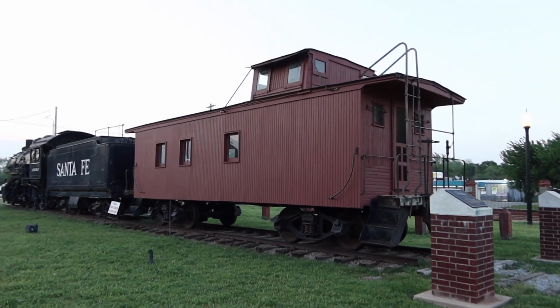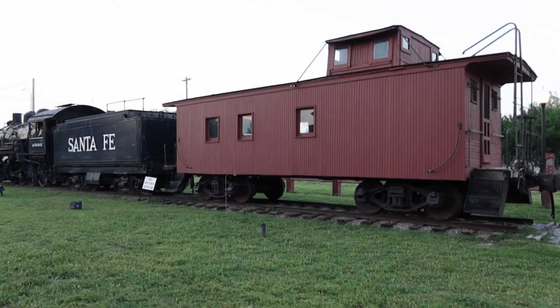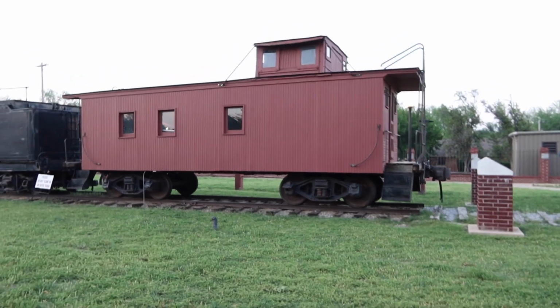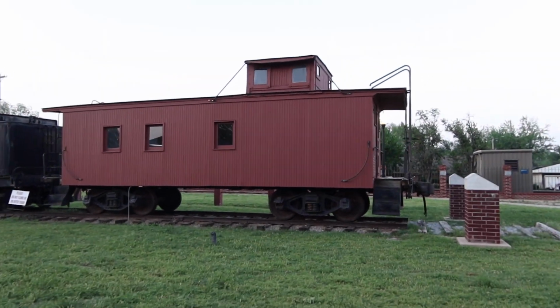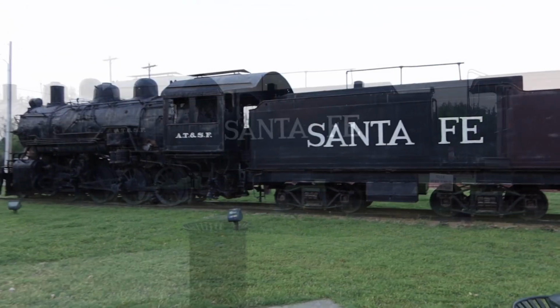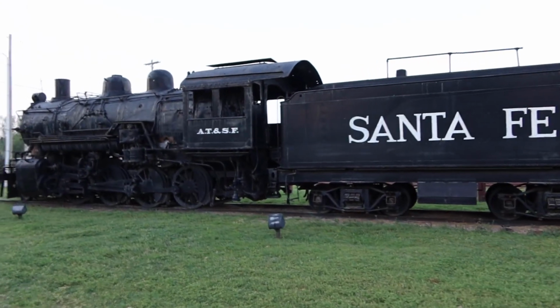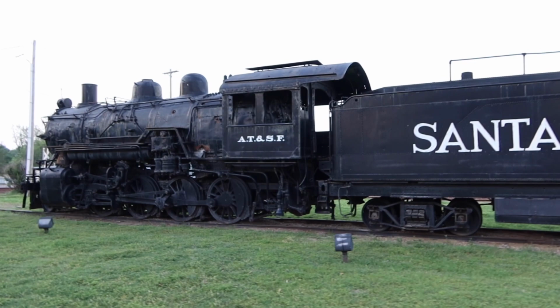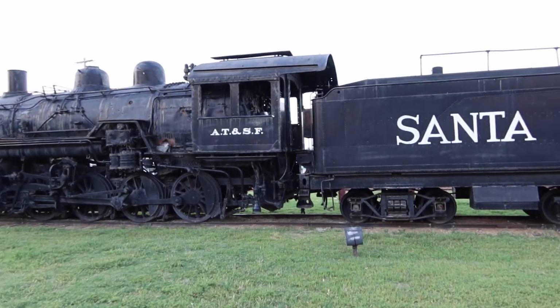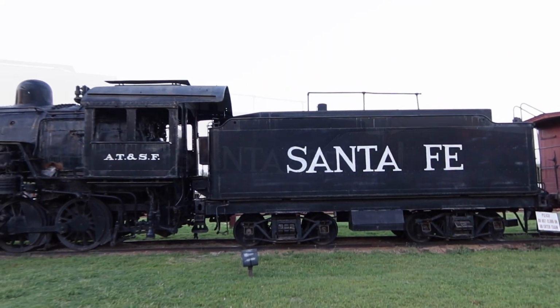I drove by this and I had to stop and turn around because this is in amazing shape. That's the caboose and it has been restored. I don't think you realize how big this thing is. It is massive. There's a piece of history right there, folks. The Santa Fe Railway Company.